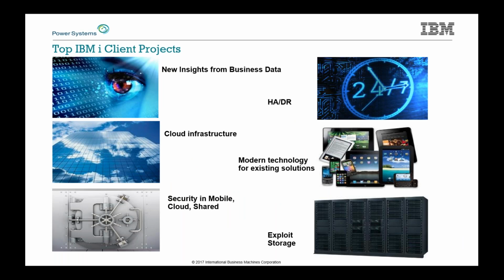Now, I travel the world a lot, and so when I talk to individual clients, I ask them, what are they doing in the next few years on their I platform? And these are the 6 things I hear the most. My data runs on I, but I want to get more value from it. And that's, in fact, why we do things like column access control, the temporal support we did, analytics support we did, because we know customers have their data on I, and we know they want to do more with it.